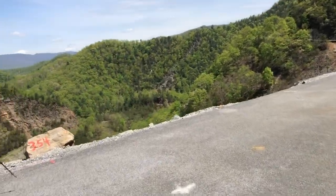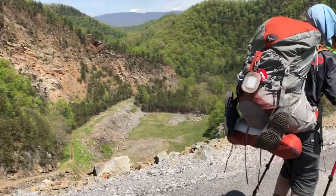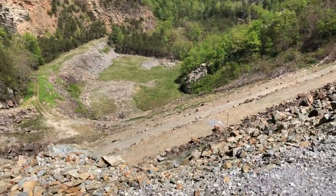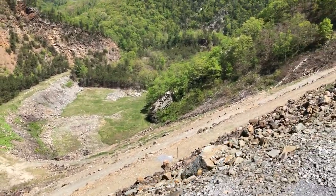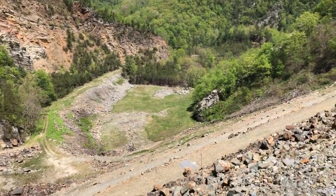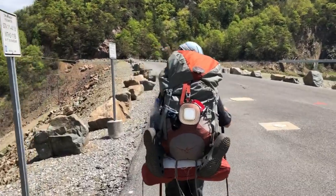Wow, that's going to be a long drop down there, I bet. Walk back over this way. Wow, yep, that's a long drop. I've got it terraced though, so if you fell, you wouldn't fall for a week. You'd just go down for a day or so before you hit that first little bump. But I'd just as soon not.